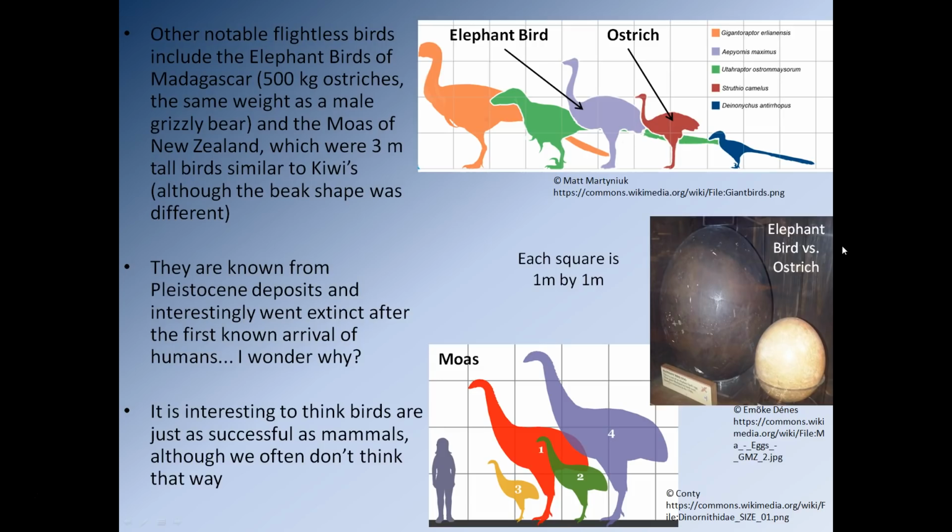Other noticeable flightless birds include the elephant birds of Madagascar. That's essentially like a 500 kilogram ostrich. 500 kilograms is about the same weight as a male grizzly bear. So, a very substantial bird.